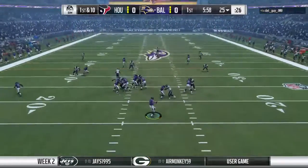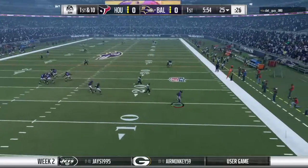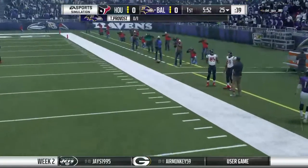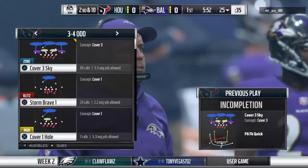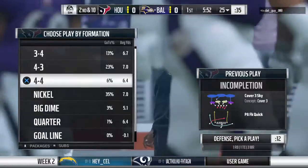They go play action here on first down. Flushed out right. And they didn't wait long to take a shot there, that's for sure, but it falls incomplete, and it's second down. Robbie Anderson, the man he was looking for, and now it's second down.